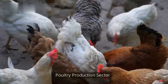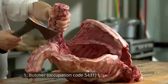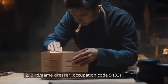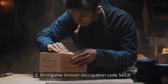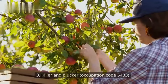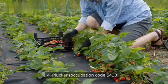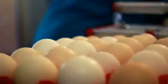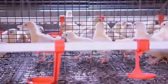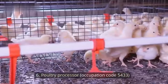Poultry production sector. Eligible jobs and occupation codes include the following. 1. Butcher. Occupation code 5431. 2. Bird, game dresser. Occupation code 5433. 3. Killer and plucker. Occupation code 5433. 4. Plucker. Occupation code 5433. 5. Poulterer. Occupation code 5433. 6. Poultry processor. Occupation code 5433.